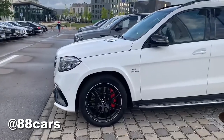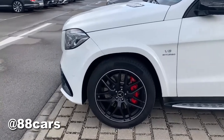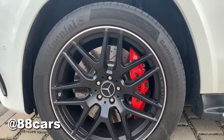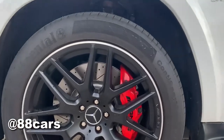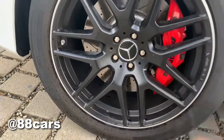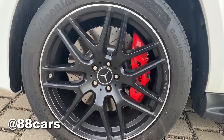Okay, let's start with the rims and tires. It's 21 inch, and yeah, it's really cool. Do you know it's matte black? And also, when you order the car from AMG, we have AMG rims. There is some logo here, and some badge on the brake, and also a really massive brake disc. But it's really cool.